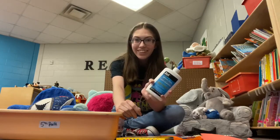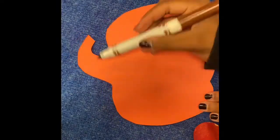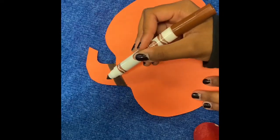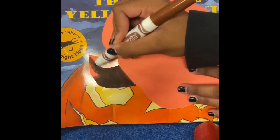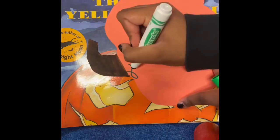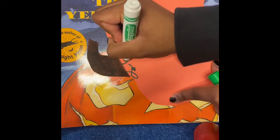So let's get started. Okay, so first we're gonna start by making our stem. So I'm gonna draw my stem, and then when I'm done drawing, I'm gonna label it. Oh, and now I'm gonna make my leaves for my stem, and I'm just gonna color it any way I want, and you guys can color it any way you want to.